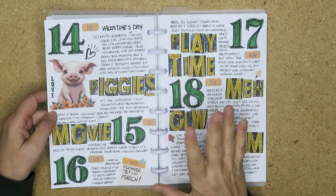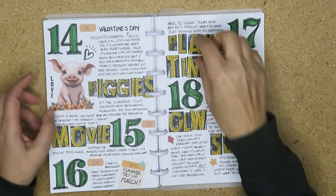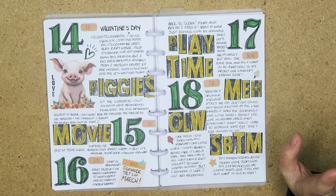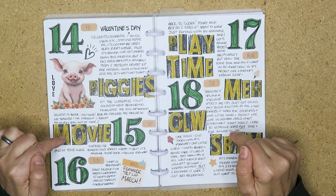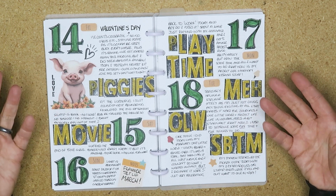This kind of reminds me of my old style of using the whole page and then just putting in bits wherever and then using my stamps. This reminds me of the old style that I was doing in my classic Happy Planner. And I'm just like, if I like this and it was working before, why did I change? Why did I change?